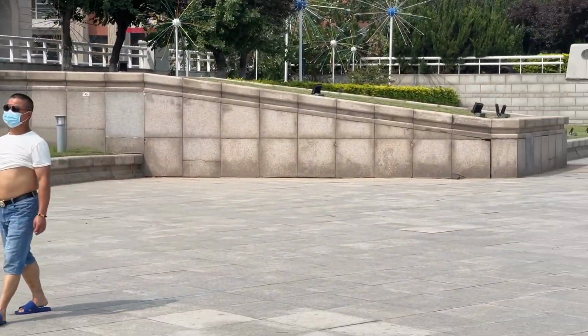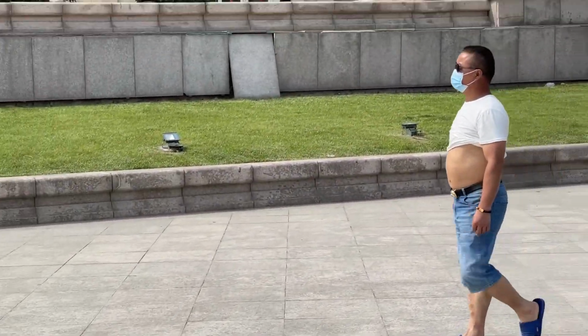One of the things about summertime is seeing what is referred to as the Beijing bikini. And here's a prime example. Apparently, the belly button is a center of cooling for your body. So a lot of people pull up their shirts, show off their belly button to stay cool during these hot summer months.